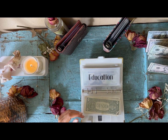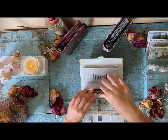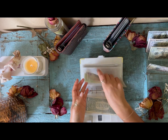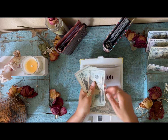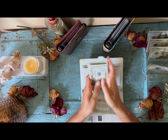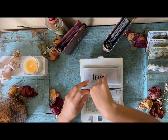Education, I put this down to 25 instead of the 45. I'm just still debating on if I have time to focus on practicing guitar. I mean, I can practice at home, but I have so much on my plate right now. So that's $175. I don't know. We're going to see.